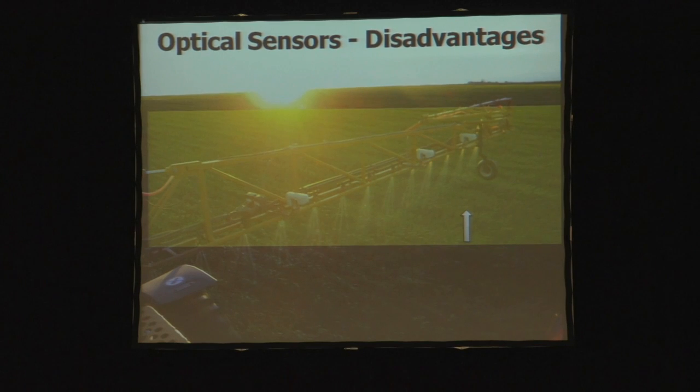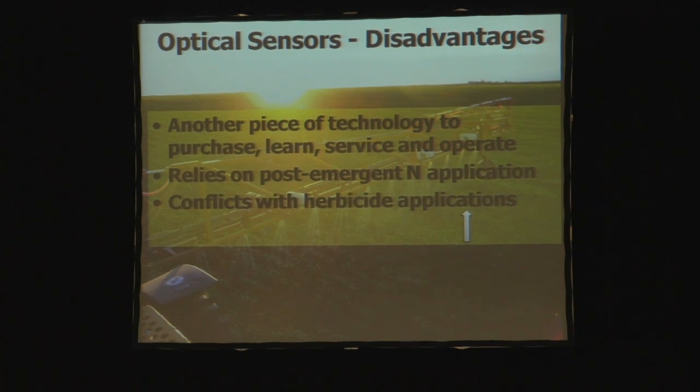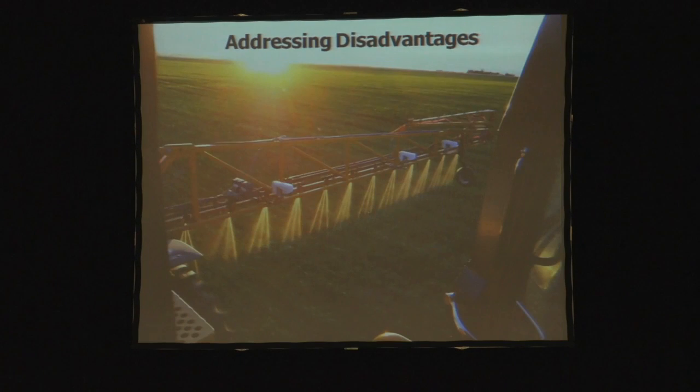Some of the disadvantages with the optical sensor. Well, first of all, it's another piece of technology to purchase, to learn about, to service, and to operate. And it does rely on post-emergent N applications. And it can conflict with herbicide applications. And it's an additional field operation which requires time and money.